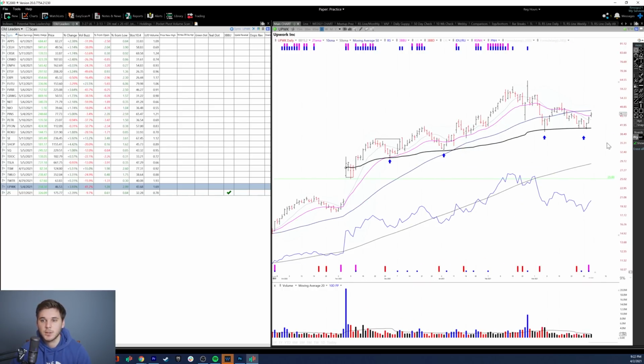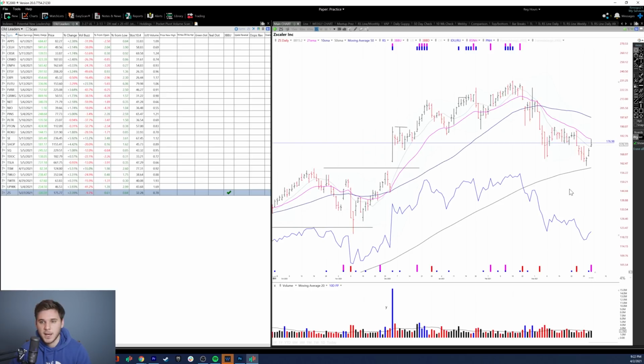So definitely something I'll look into further to see if I can build out an edge using this indicator. And lastly, we've got ZS, which is also building out its base here. So overall, there's a few things here that I'm watching when it comes to the former leaders, when I'm deciding whether I want to keep an eye on them because I believe they could potentially lead once more.